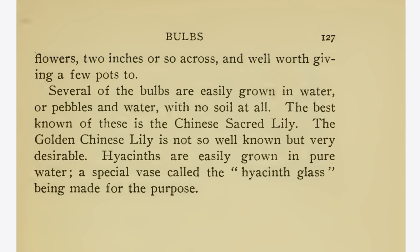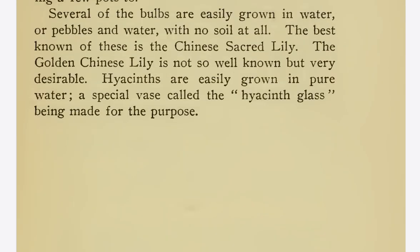Several of the bulbs are easily grown in water, or pebbles in water, with no soil at all. The best known of these is the Chinese sacred lily. The golden Chinese lily is not so well known, but very desirable. Hyacinths are easily grown in pure water, a special vase called the hyacinth glass being made for the purpose.